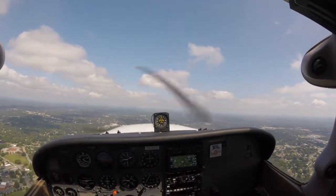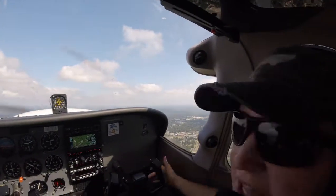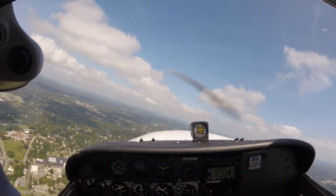So let's aviate first, right? Traffic, Bonanza 1 Bravo Bravo, final runway 6. So let's position the airplane where we want it. Let's put it at 1,600 feet. Don't worry about the radios right now. All right. Fly the airplane first.